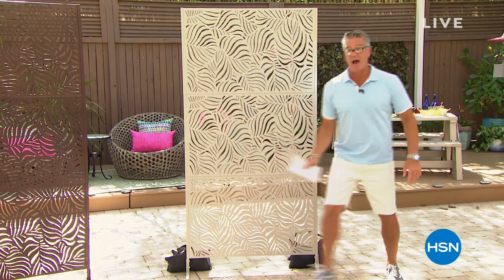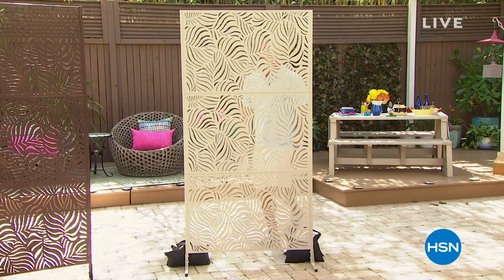All right, everybody. We are going to step away for a moment, but I wanted to give you a quick tease. This is our privacy fence, all-metal fence, coming up. So if you need some privacy, all you got to do is just hide behind it.